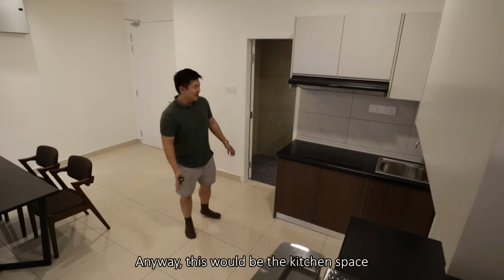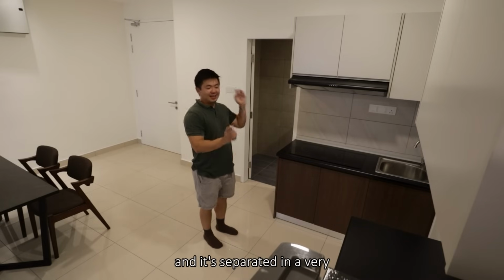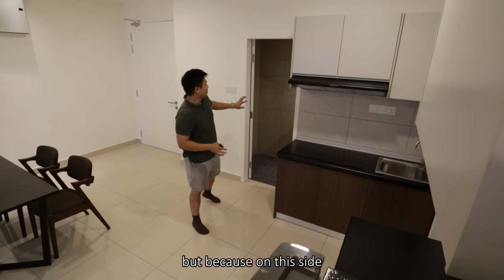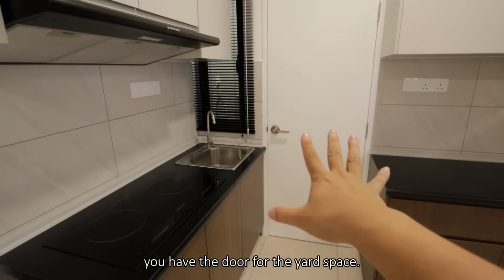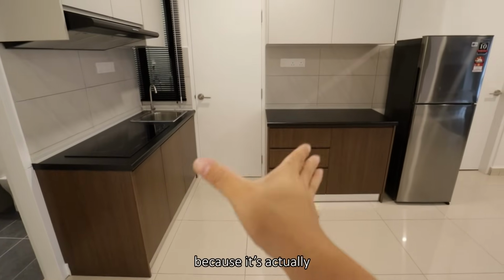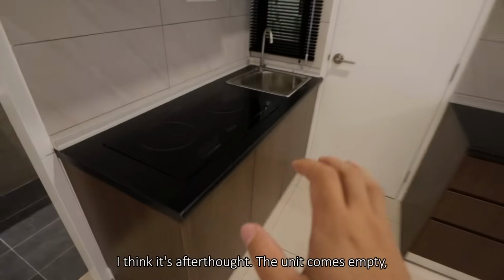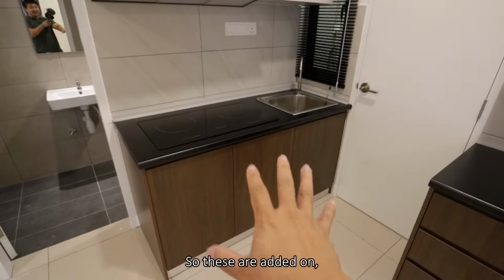Very wide. Anyway, this will be the kitchen space, and it's separated in a very weird way. Of course, this is not the original layout that was designed to be, but because on this side, you have the door for the toilet. On this side, you have the door for the yard space. So suddenly your kitchen, right, becomes very awkward because it's actually separated and controlled by the position of the doors. Anyway, this, I think it's afterthought. It comes empty, if not mistaken. So these are added on.